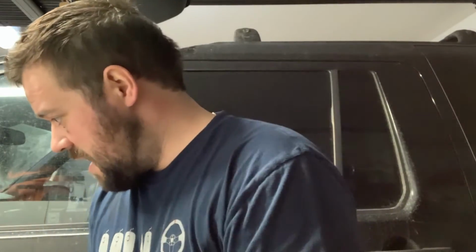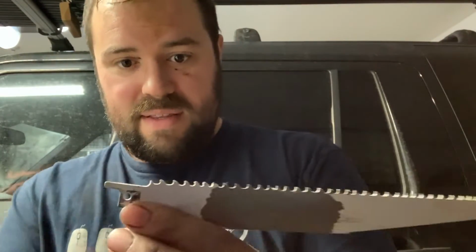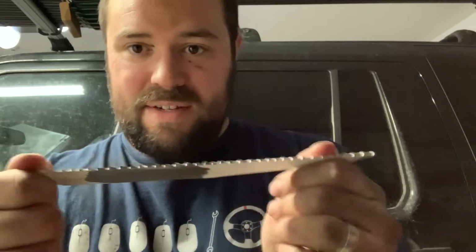Then I had to use a saw blade, which is MIA at the moment, but I just used a finer toothed one than this guy. I put some tape on it, just had to go back and forth. That was also very tedious, and my hands hate me.